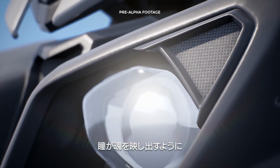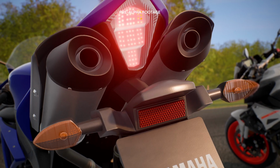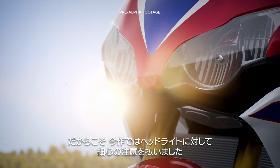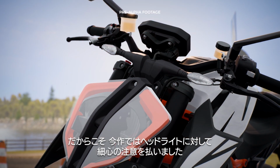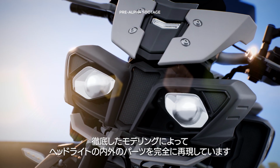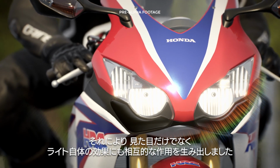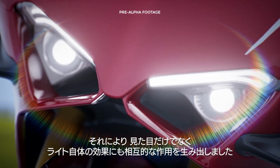As the eyes are the mirror of the soul, the headlights are the eyes of a motorcycle. That's why we paid close attention to the soul of all the bikes in Ride 4, reproducing all the internal and external parts of the headlights through a rigorous modeling. We achieved outstanding results in terms of interaction with the light.